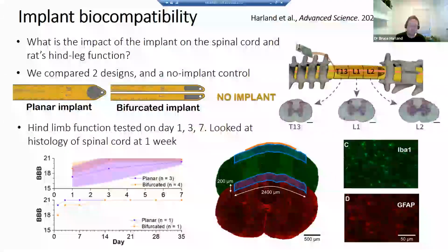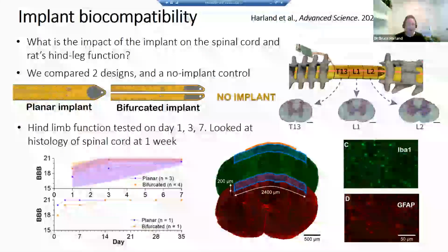So moving on to some of the actual work that I've done with this implant in the last couple of years. The first thing that we wanted to do was I developed some surgical methods to allow me to install this implant along the spinal cord underneath that membrane. And then we tested this out.